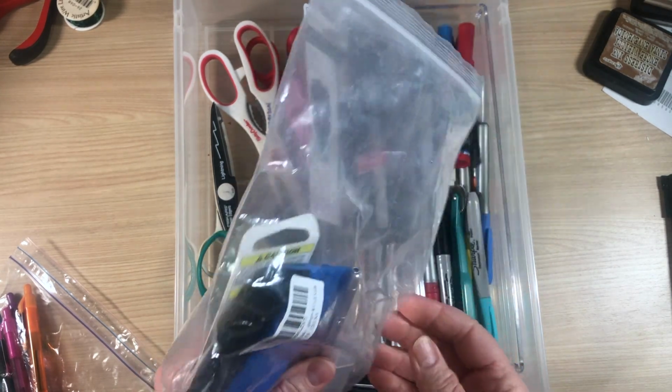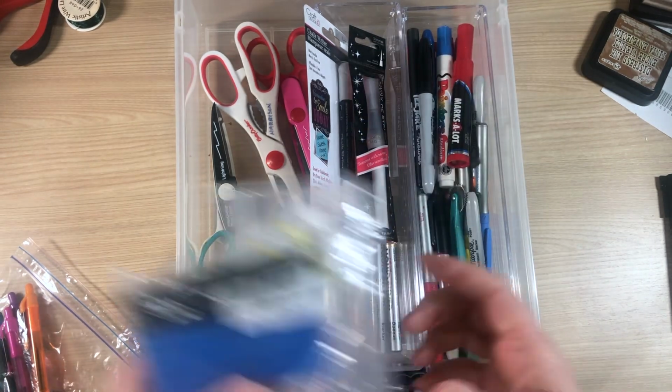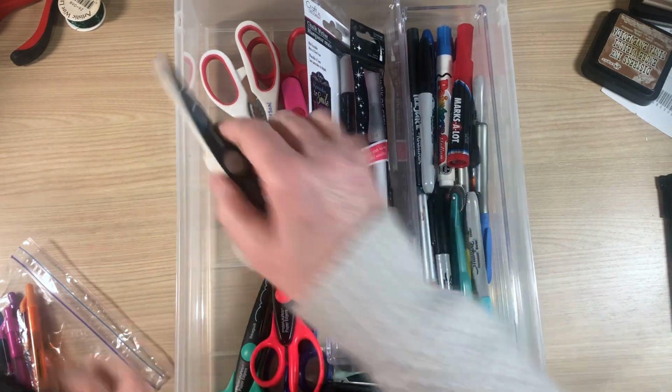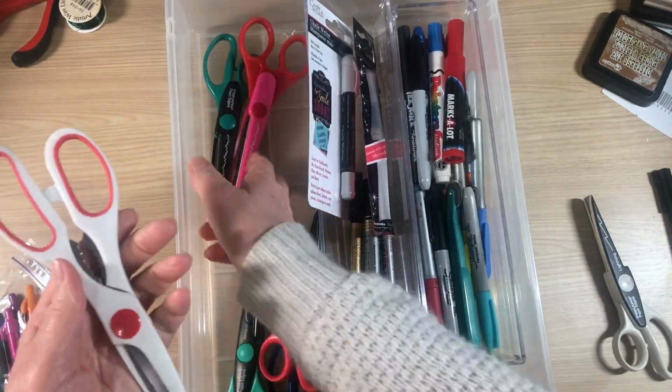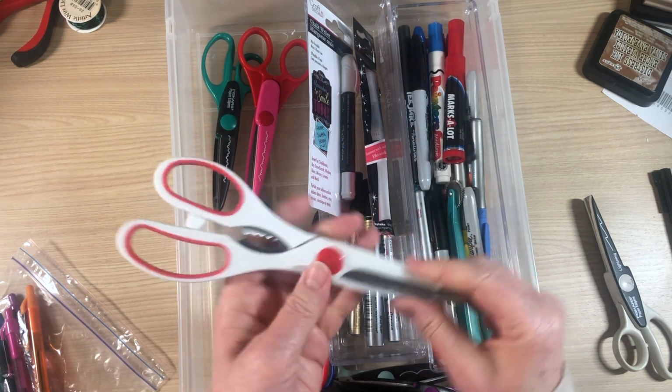This is what? Oh, X-Acto knife and scraper. That could go in a toolkit, but it's staying here. Extra pair of scissors for now. It might need to be stored elsewhere.